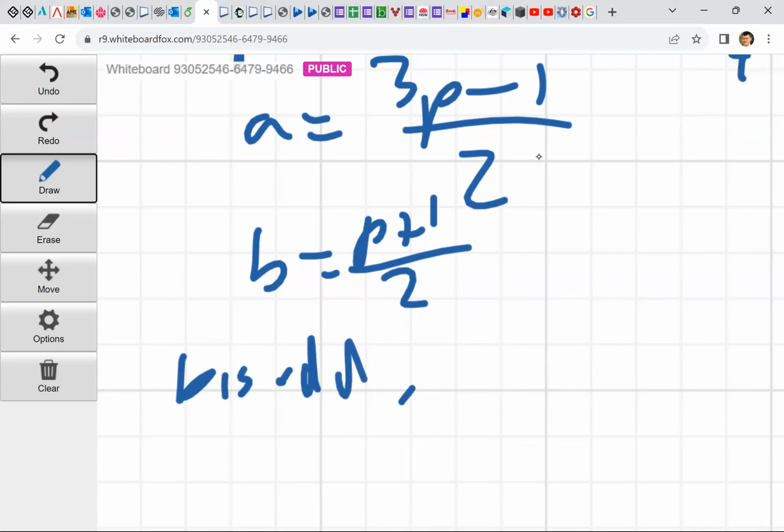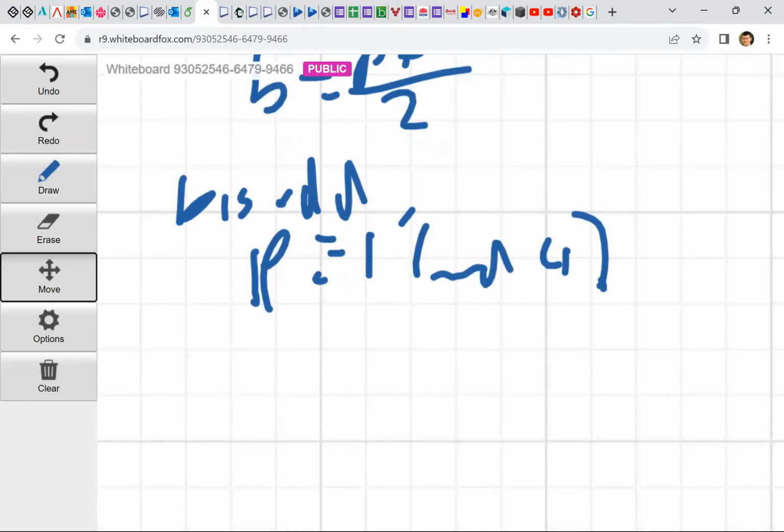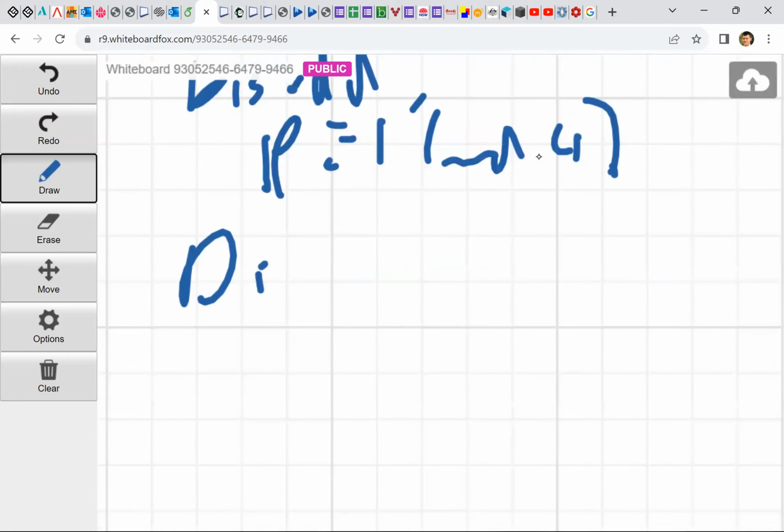So then it is pretty obvious that since b is odd, p must be congruent to 1 mod 4, right? Yeah. Imagine if he wasn't talking at all. It would have been so much harder.